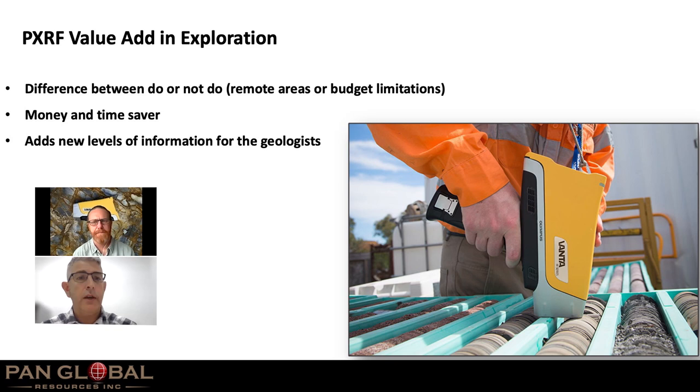I think as well, we're not looking to substitute the laboratories, but these things can add a completely new layer of information. For the geologist, it's a bit like having a microscope on site or a core tester or whatever it may be. We're not saying it's a substitute here. We're saying it's a new layer of information, and that's that.